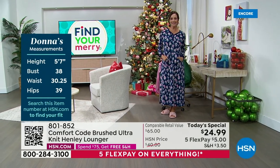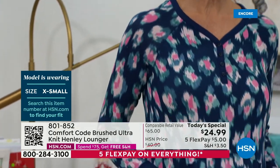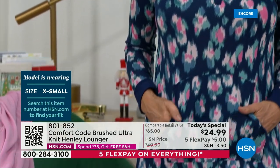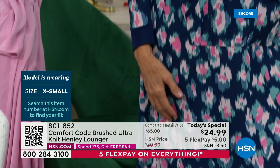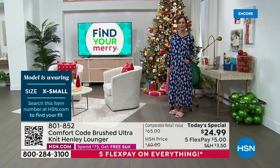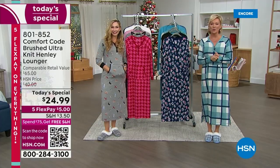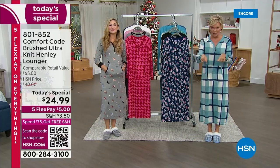Now you're looking at the blurred animal print. We have the pink and red is the gorgeous houndstooth. Yes. There is one solid, which is done in black. We also have the beautiful plaid that I am wearing, and then the fun friends that Amy is wearing. So all five choices are here for you. I just really think, I know you're going to love it.